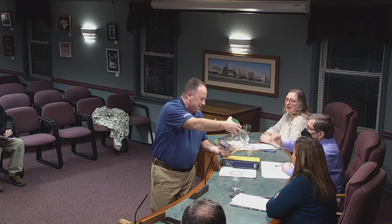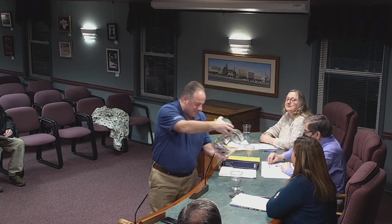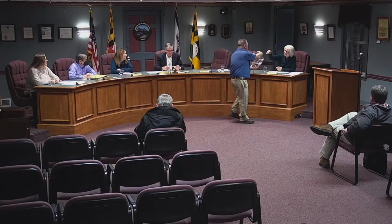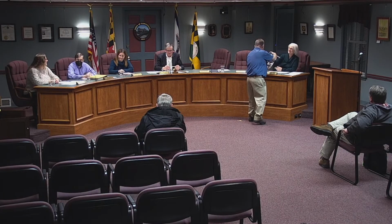If you don't want it, just donate it back. But this is candy sticks that were there at the time. They're called Gillian candy sticks, which I understand was there. I found them on the internet. And if anyone else wants one, help yourself.